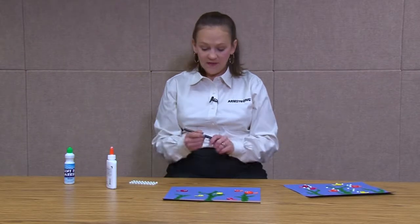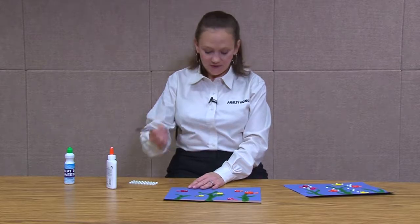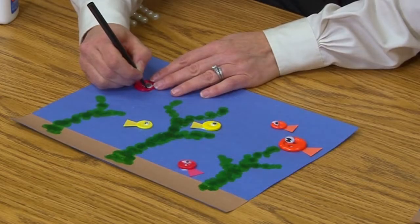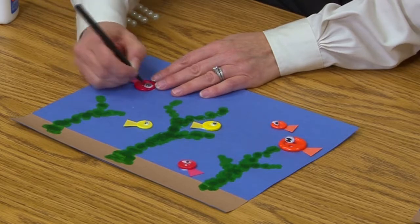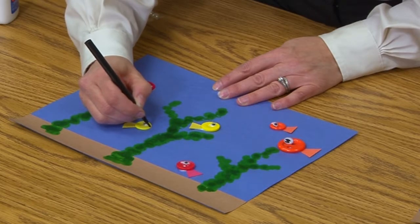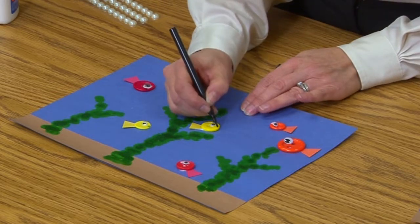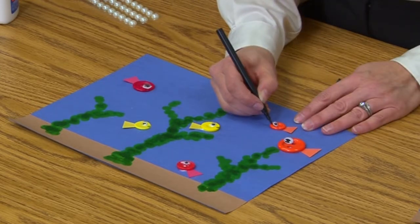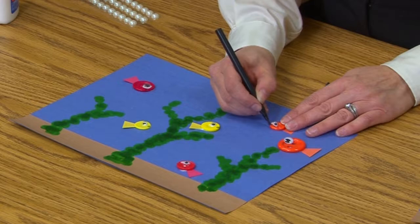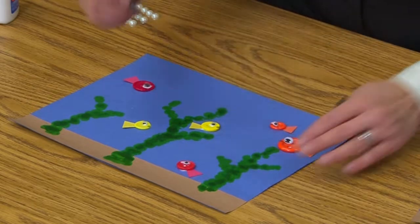Right. The last detail the fish needs are some mouths. So I have this marker, and I've used two different kinds of mouths. One is just sort of a line right near the eye, just opposite of the tail, maybe a little bit lower. So we could do a couple of those, or can make a circle because our fish are gonna have some bubbles in a minute. So we can do a little bit of an O for the mouth. So just drawing right on the button.